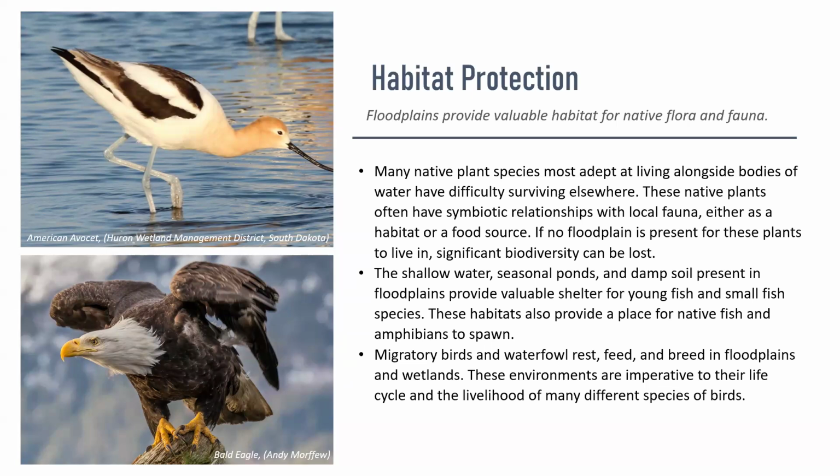The shallow water, seasonal ponds, and damp soil present in floodplains provide valuable shelter for young fish and small fish species. These habitats also provide a place for native fish and amphibians to spawn. Migratory birds and waterfowl rest, feed, and breed in floodplains and wetlands. These environments are imperative to their life cycle and the livelihood of many different species of birds.